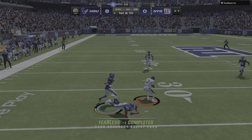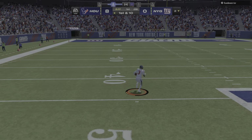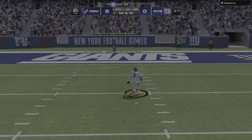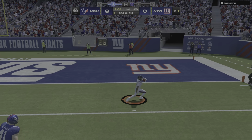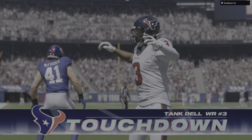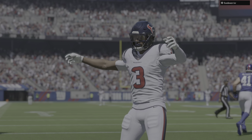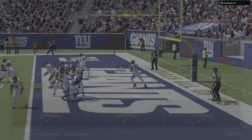A good start to the drive here as that's caught out on the left side. And he's free going down the left side. It's a foot race. Touchdown, Houston. Takedown, 98 yards. And the Texans are able to strike quickly to add on to their lead.